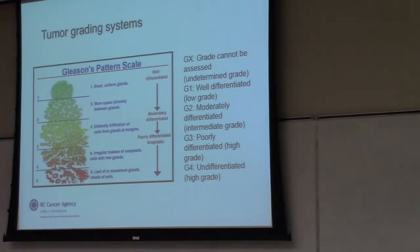So they artificially generate a grading system. For example, this is the Gleason pattern scale for prostate cancers, where they grade the different tissue according to their pathologic states from 1 to 5, with 1 being the normal, the well differentiated. If you look at all these slide images, you're relying on making decisions based on one single piece of information, the morphology of the cells.